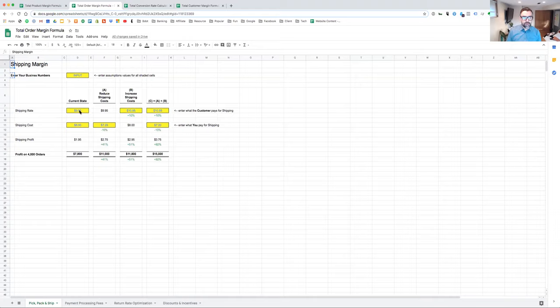you're charging $9.95 shipping, but maybe you're paying $8 in shipping, so only making $2 in shipping profit. What we looked at is a few scenarios of scenario A, where you would reduce your shipping costs of what you pay, or perhaps you increase your shipping cost to what you charge the customer, or maybe it's a combination of both, where you're increasing both what you're charging the customer and what you pay in order to widen that shipping margin or the shipping profit for your business. So that is the shipping margin tab.